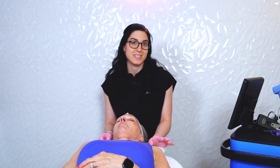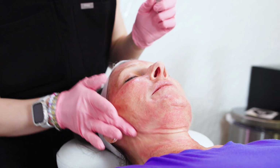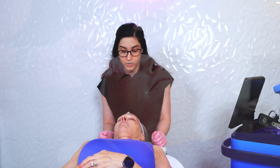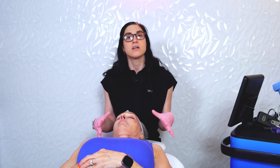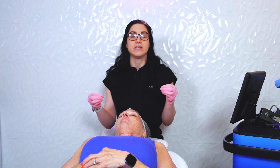Once we are finished with the treatment today, I will be applying exosomes on her skin. What that does is that helps with the healing time, and it also helps with cell regeneration. It really just helps accentuate results, and after the treatment's done, the patients genuinely have a warm feeling towards the skin, and it also helps to relieve that warm feeling.